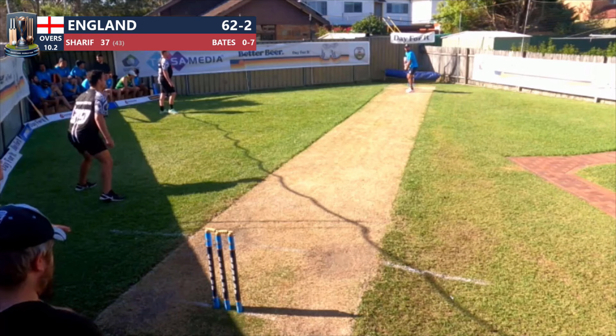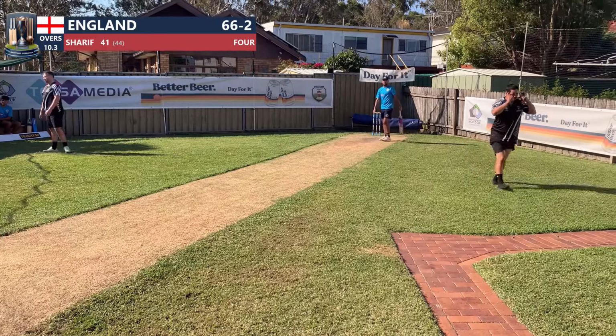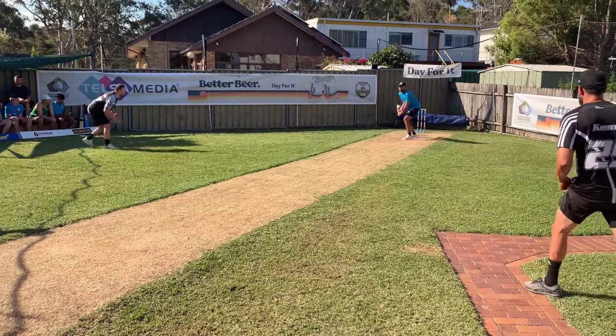And 2-1-3. Leg side, 4 runs. Just can't bowl there to him. 2-1-3, boys. It's bread and butter, as easy as tying his shoelaces for Yusuf Sharif. He's never going to miss anything in that area.